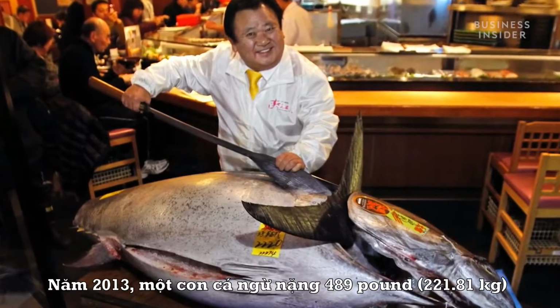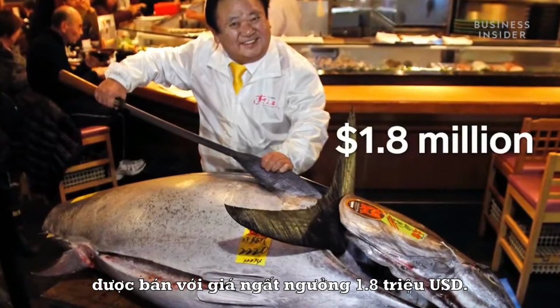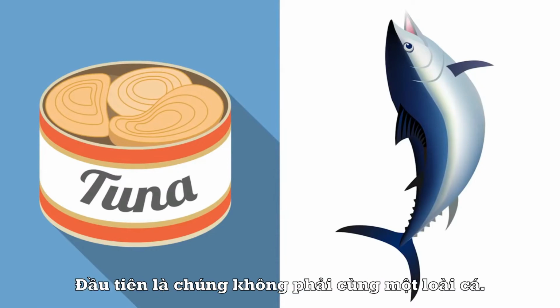In 2013, a 489-pound tuna sold for a whopping $1.8 million. But you can buy a can of tuna fish at the grocery store for under $2. So what's the difference? For starters, it's not the same fish.